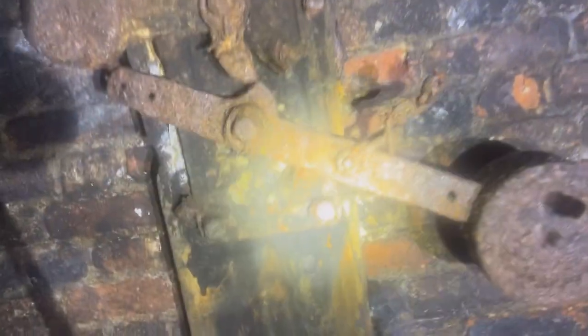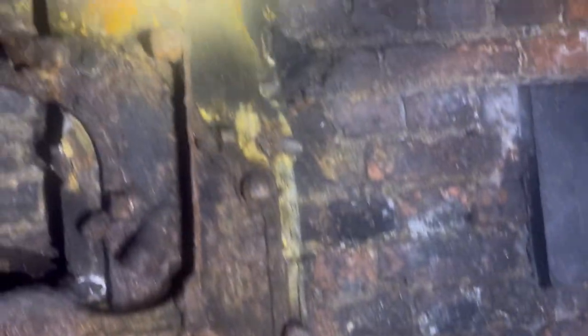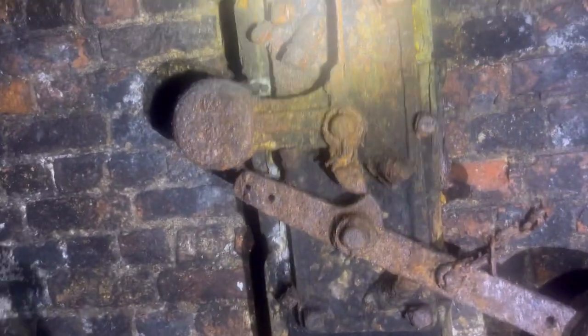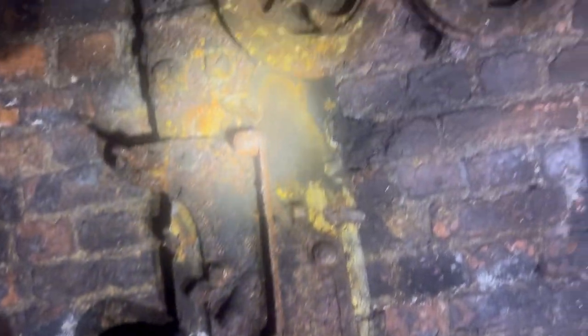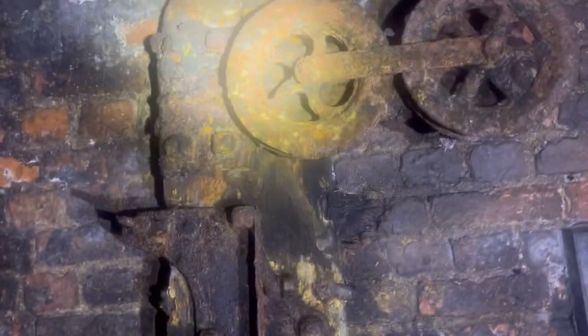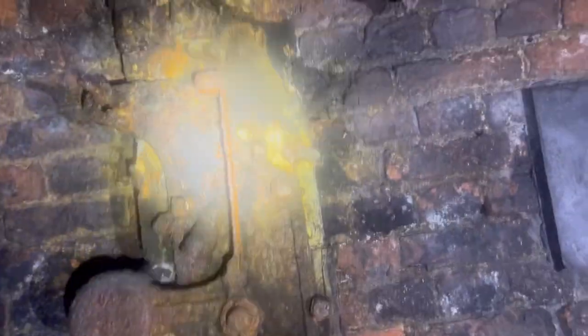So what do we have? We have a broken chain there, obviously the wheel. So I wonder if it was some pulling mechanism of something. Just trying to work out what it was for. Now, obviously, you railway enthusiasts will know. And it's fitted to like a wooden beam. That's a brilliant find.